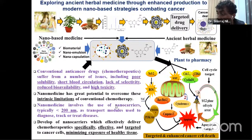And we can see that along with these nanocarriers, the drug is effectively delivered to the targeted cancer cell line, minimizing the exposure to healthy cells. So you can see that this is called targeted drug delivery.